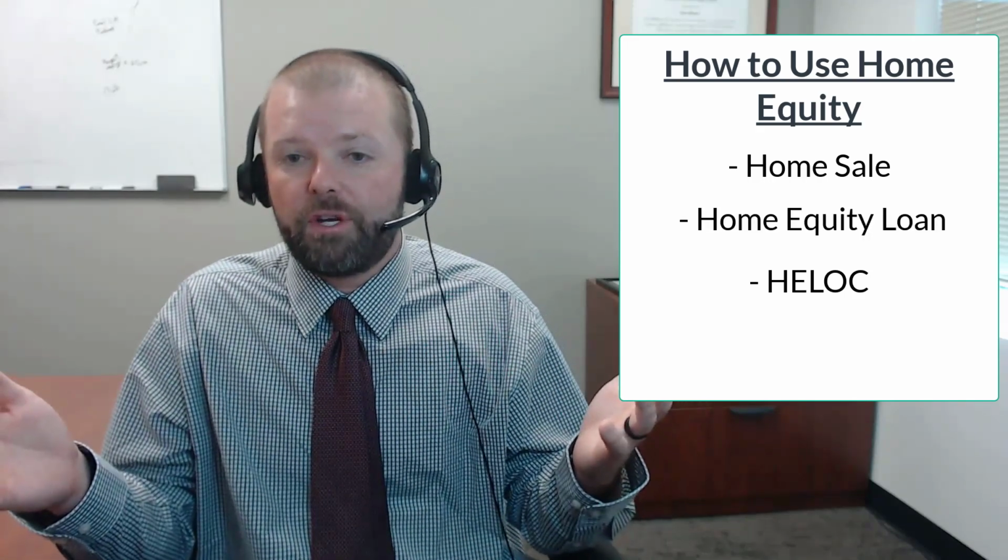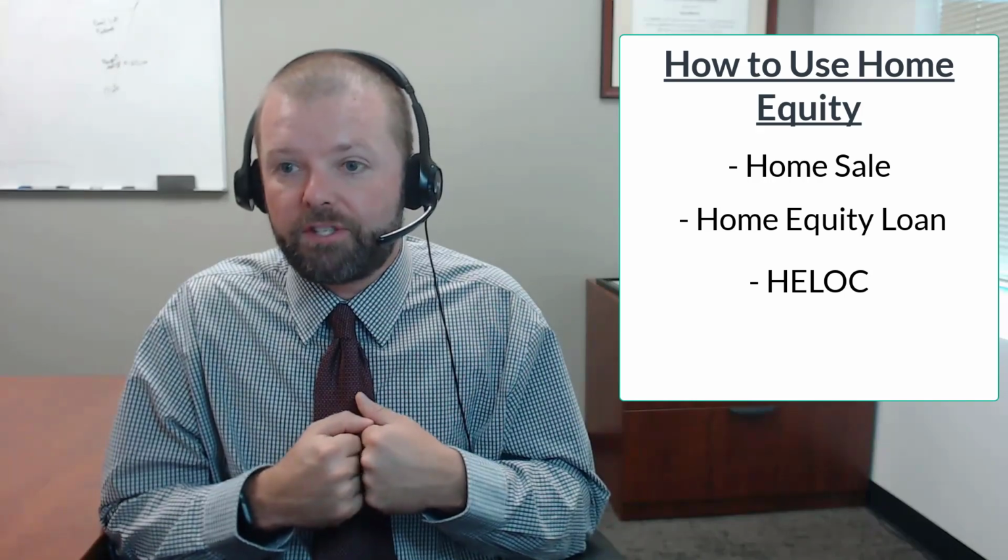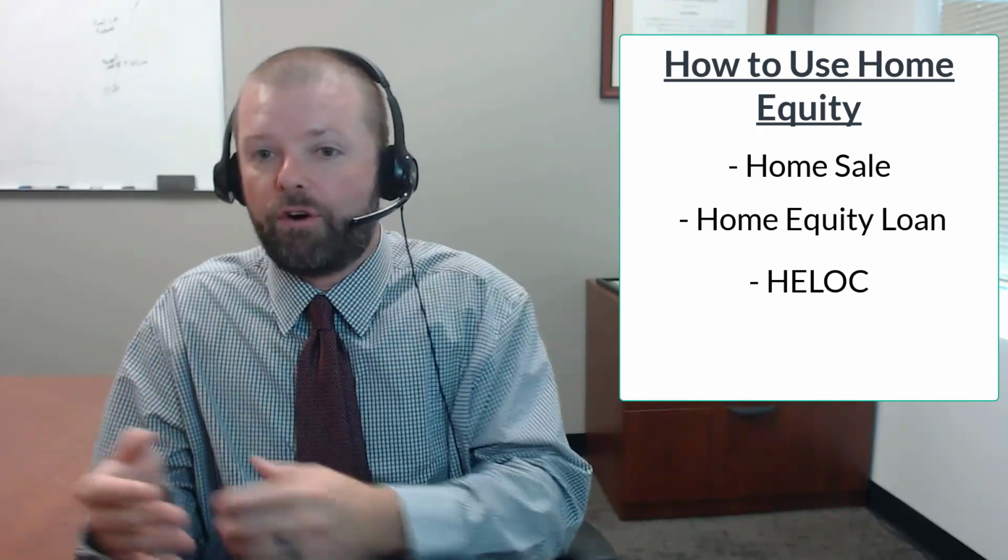The other form is a home equity loan, where it's like a second mortgage. You get cash, it's a fixed rate that you repay over the next 10 to 30 years, circumstances depending.